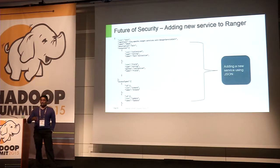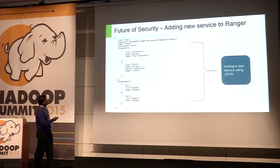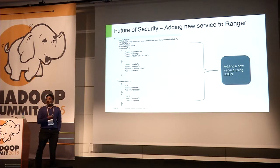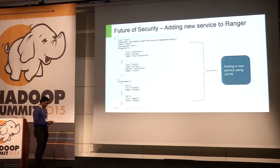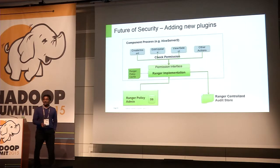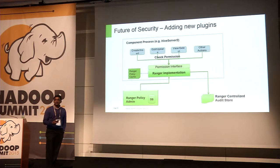So in the UI, you will see a Solr repository coming up, which will have all these labels in terms of what resources can be protected and what permissions. So everything is extensible and defined using stacks. And the next step you need to do is define a plugin for Solr, right? And the way plugins work is they are an implementation of an existing component interface.